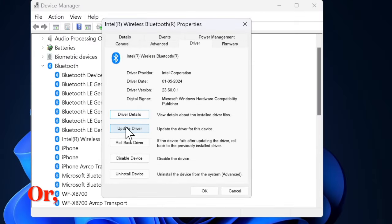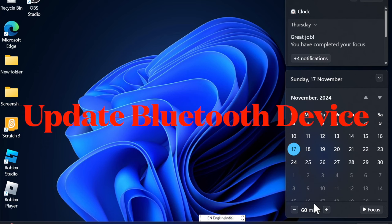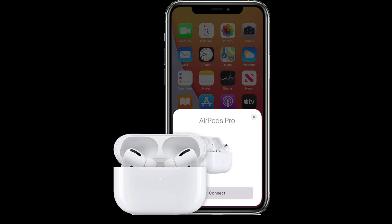And then you have to click on Update Driver option. And then you have to search automatically for drivers and then install the latest update. Another reliable solution that I would recommend you to try is to update your Bluetooth device. So check if there is an update available for your Bluetooth device via the companion app. If there is one, download and install it sooner rather than later.